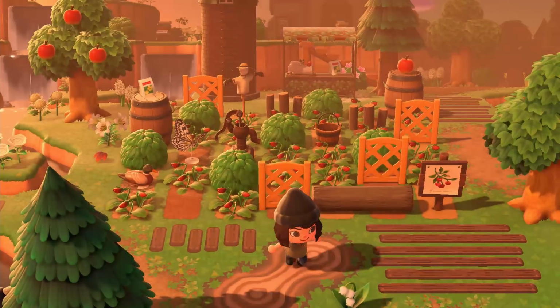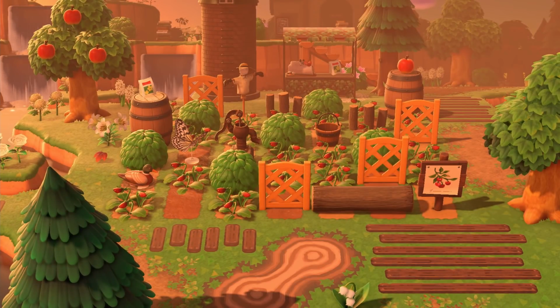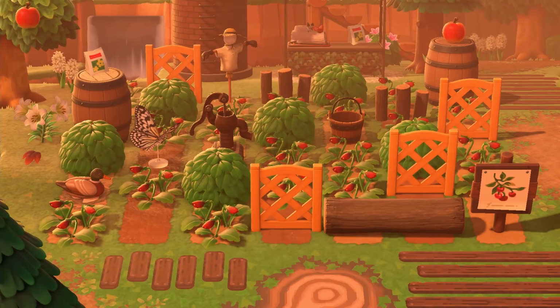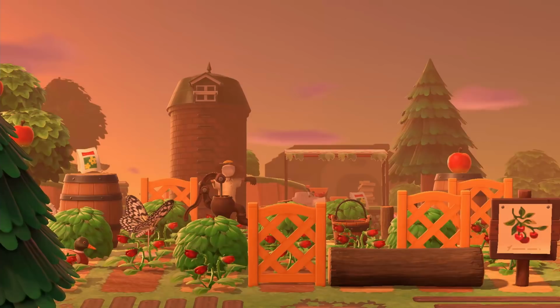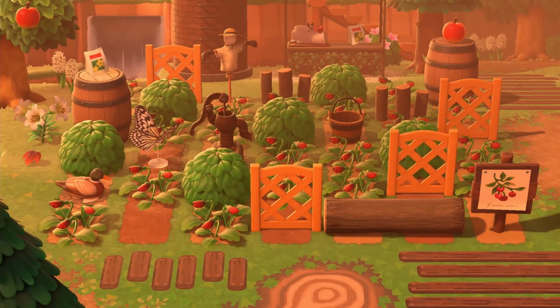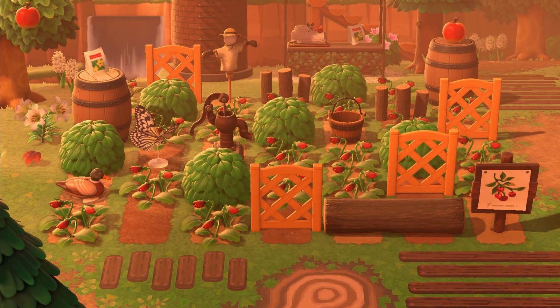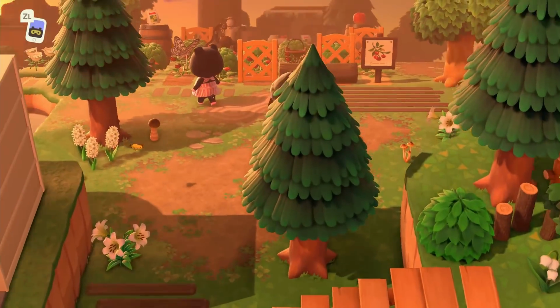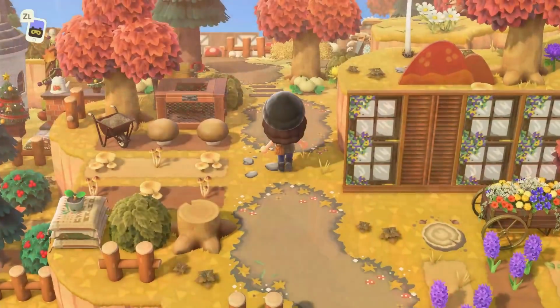Using flowers as items that would otherwise be fruits and vegetables, you know, how people use the purple hyacinths and mums to look like grapes, right? And here we have these beautiful red flowers looking like strawberries and cherries, and of course the bushes backing them too make it really full, really lush. And I love just the details too, like the flower bag on that stall in the background, the little decoy duck. Everything here is just so lush and beautiful.